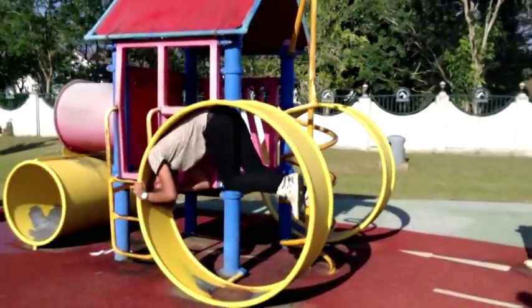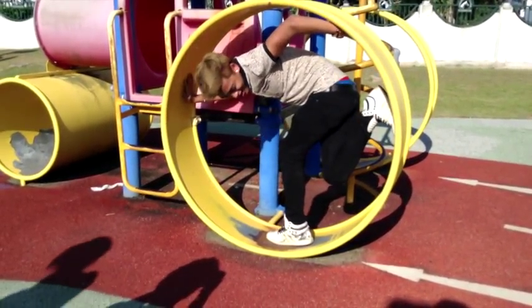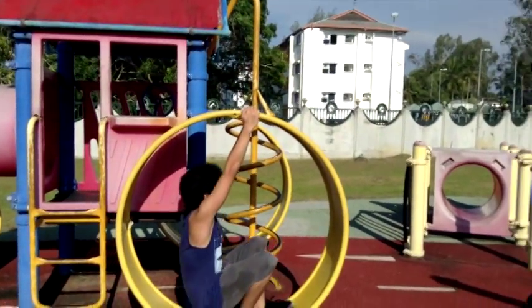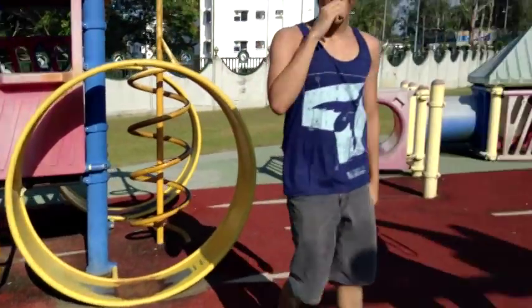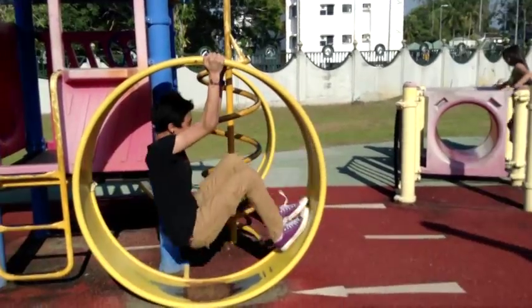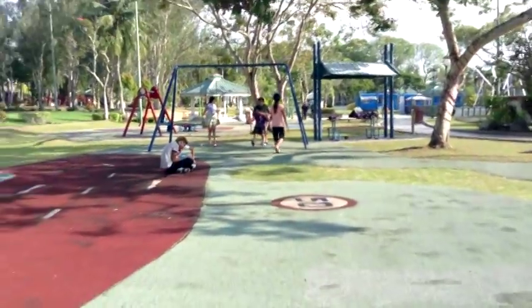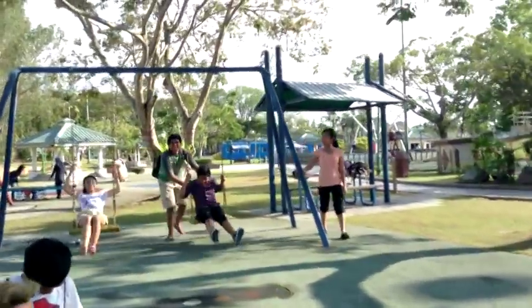That's Firdaus trying to be a hamster. Okay, there. One, two. Look at what I can do. Amazing! Hold the spot! Best friends. Ryan and Tira. Romance. They're having a date. Okay, I'll do filming.